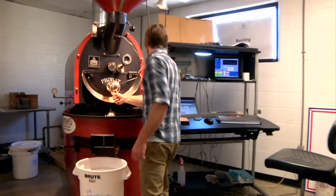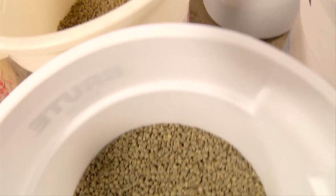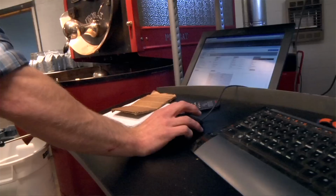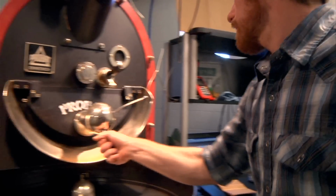So we roast everything to order, so we're keeping all the coffee fresh. This is our ProBat L12 roaster. It's a 12-kilo roaster, which basically means we can roast anywhere from 5 pounds to 26, 27 pounds. Let me go ahead and warm it up.